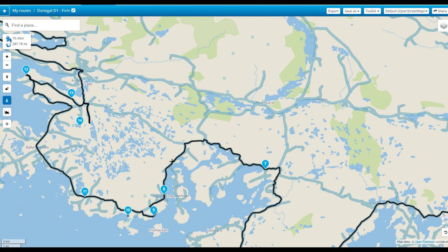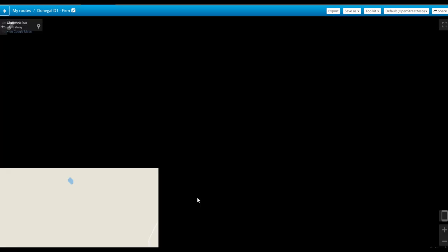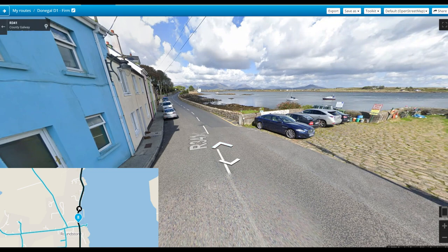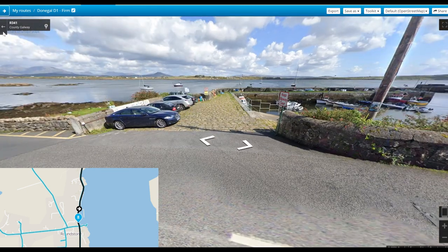Continue on out from there, and then we'll hit number eight, which is Roundstone. Beautiful little village of Roundstone. There's a little harbour here. Again, I'll just click on it here so you can see. So you can see all the Twelve Bens mountain range, all the bens out in the distance. Beautiful little fishing village. It's one place I've always actually wanted to stay overnight. But this point will keep you out going through Roundstone.